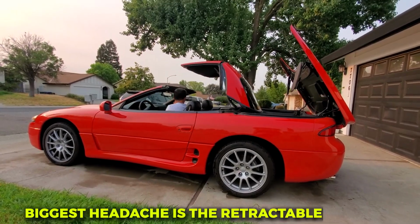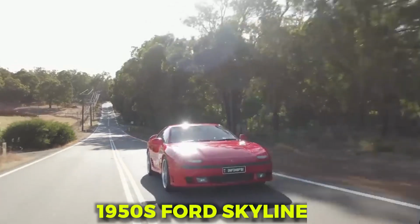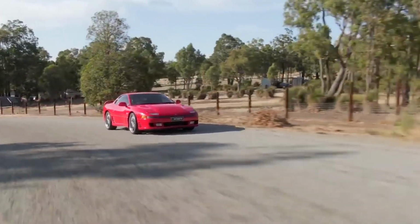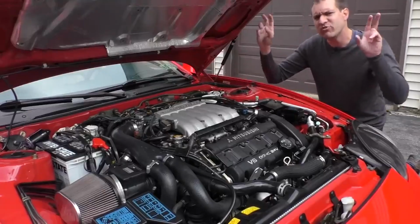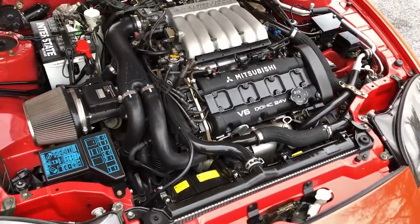The biggest headache is the retractable hardtop. It was the first of its kind since the 1950s Ford Skyliner, but instead of being a lightweight roadster, the Spider is a heavy grand tourer. The top's hydraulic system is a maze of motors, sensors, and delicate components, perfect for malfunctioning. And when it does, tracking down replacement parts is insane.